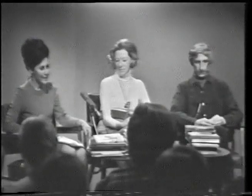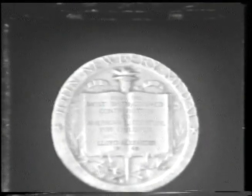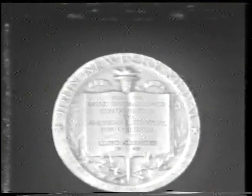We don't have the Caldecott Medal, unfortunately, that Miss Ness won, but we do have the Newbery Medal that Lloyd Alexander received. And those of you who have never seen a close-up shot of the Newbery Medal are now rewarded. This Lloyd Alexander received for The High King.